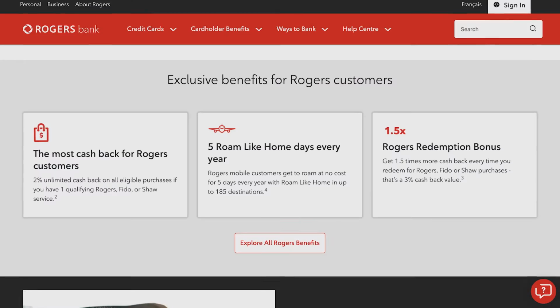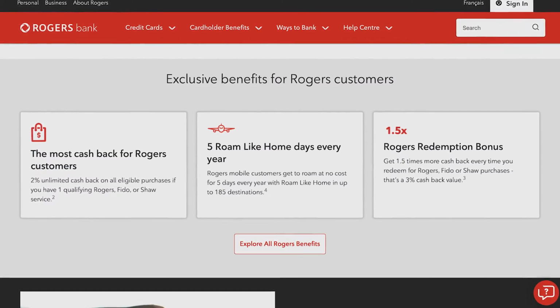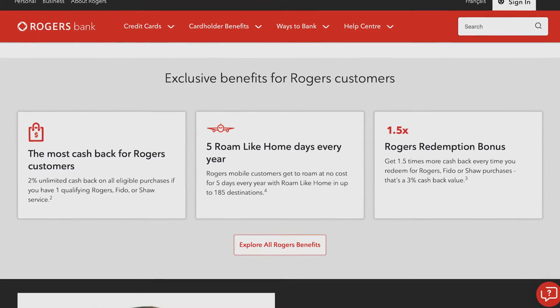Now, in order to get 2% cash back on every purchase that you make, you need to have some service provided by either Rogers, Fido, or Shaw. This can be your cell phone plan, this can be your home internet, your cable, your home telephone, etc. As long as you have at least just one service provided by one of those three providers, then you will receive 2% cash back on everything with this card.